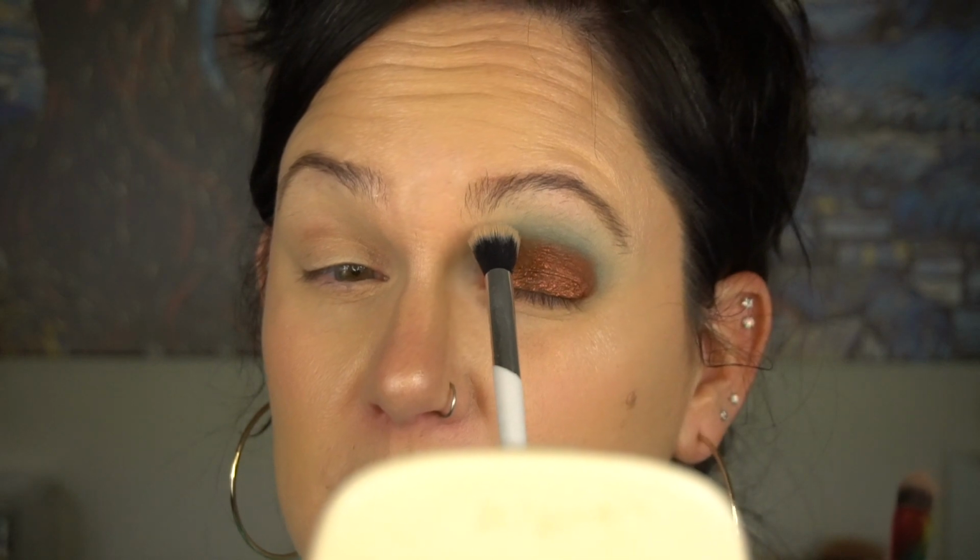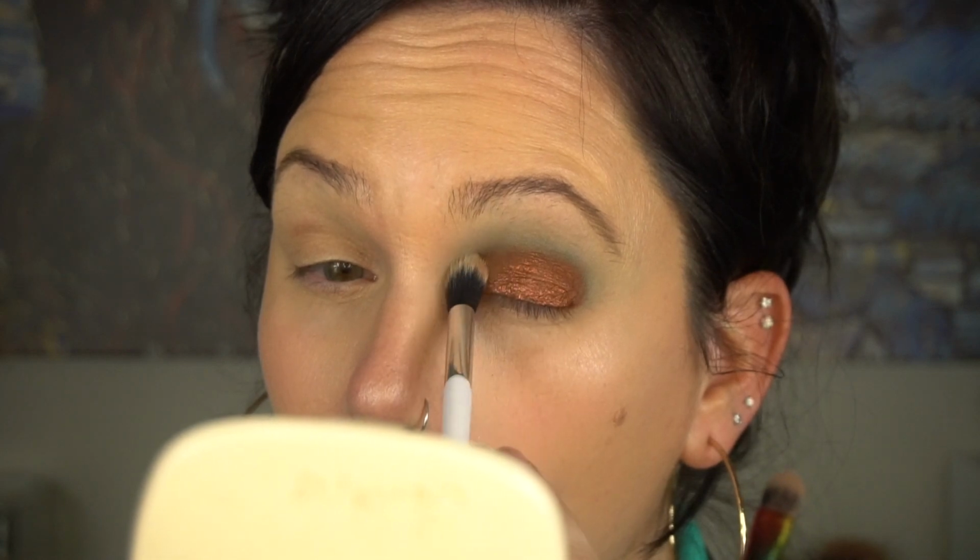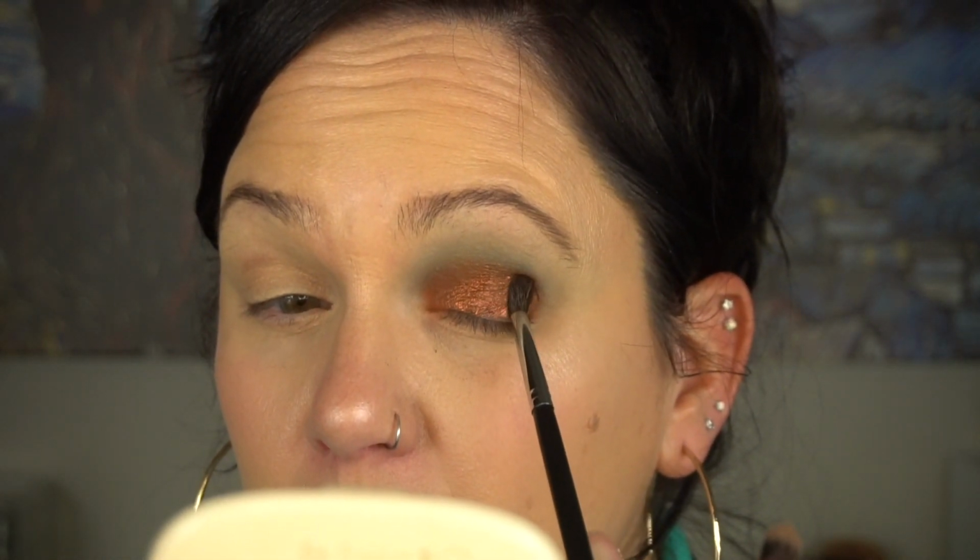Let's see. I'm just gonna pick up this Beauty Bay BB201 brush, just a fluffy brush, because I want to soften this color a bit. That green. You know, like pumpkins have green tops. I don't know, I was just thinking it's gonna be a good color combination. Just soften that. Where do the two meet up? It's missing something. Let me go in with a little bit more of this deep orange out here.